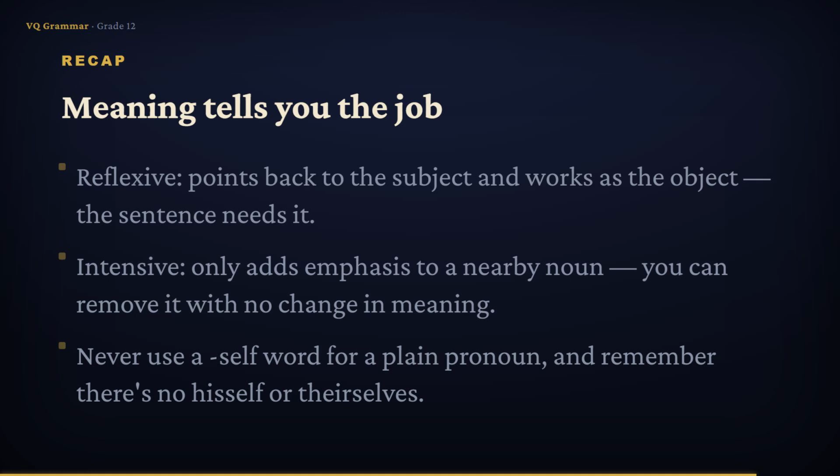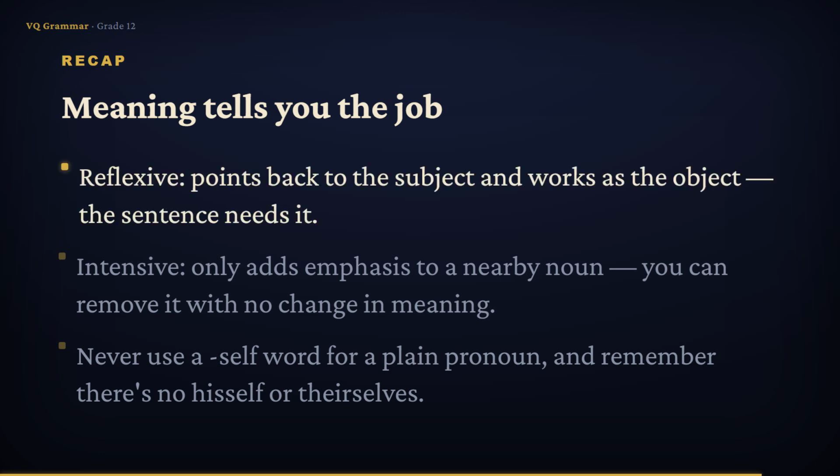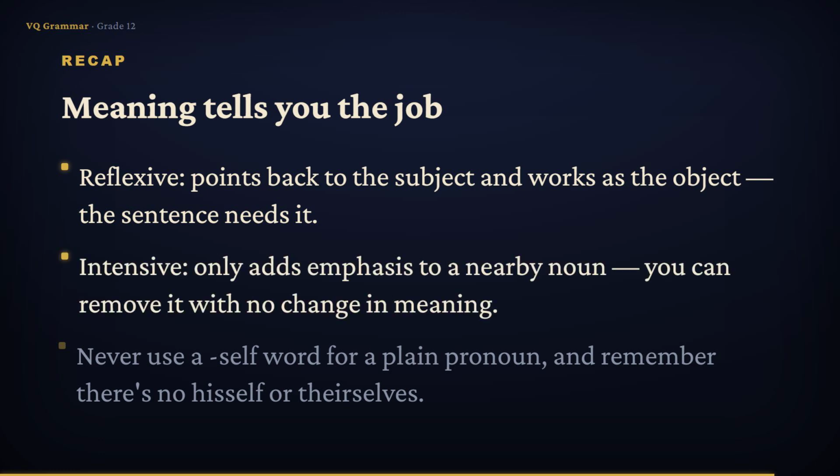Let's gather it all up. The self words do two jobs. A reflexive pronoun points back to the subject and serves as an object the sentence truly needs. She taught herself. An intensive pronoun only adds emphasis to a noun that's already there, and you can lift it right out without changing the meaning. The principal herself apologized.